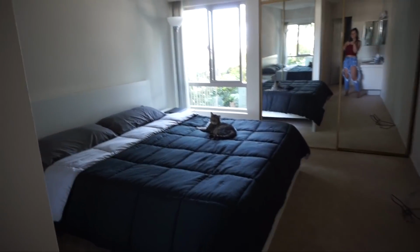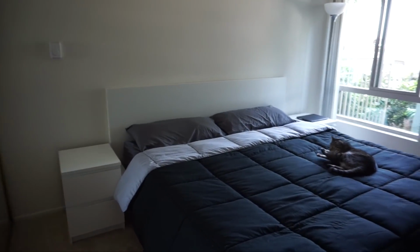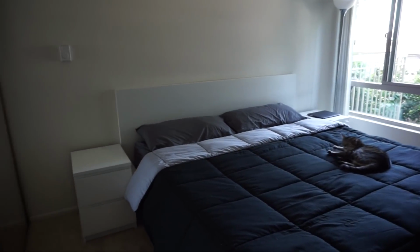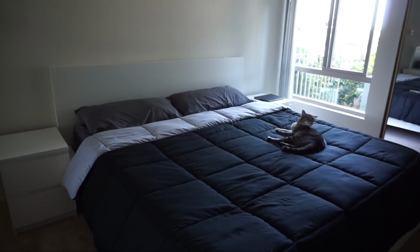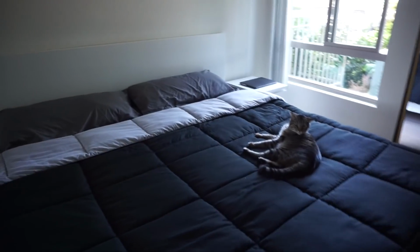Here we have Drizzy laying on our bed, of course. Our bed frame is from IKEA, and I do have to say it was actually super cheap. I was very surprised how cheap it was, but it was such a pain in the ass to put together for Omar, of course, because I was not of any help.